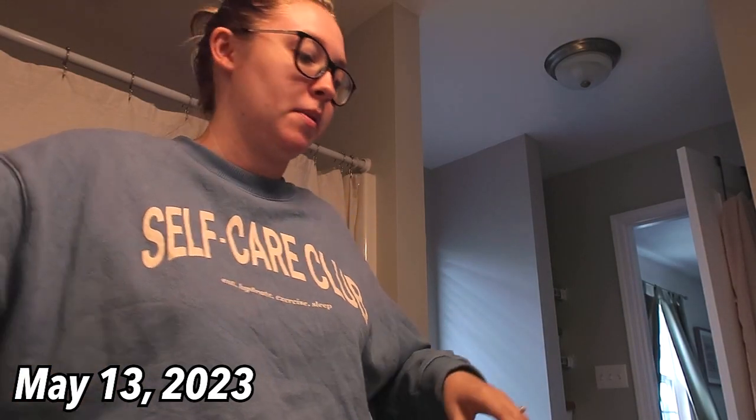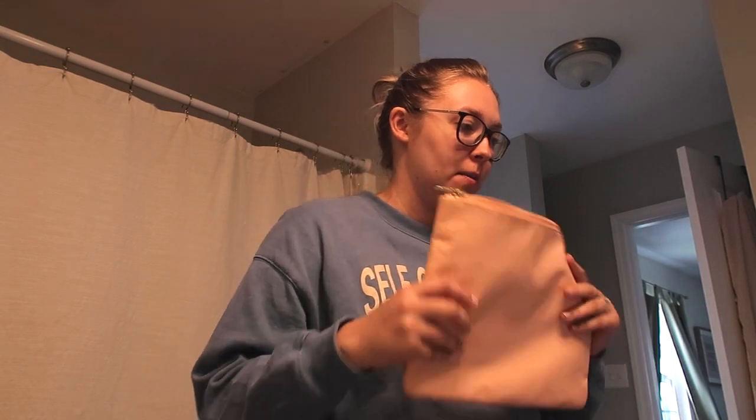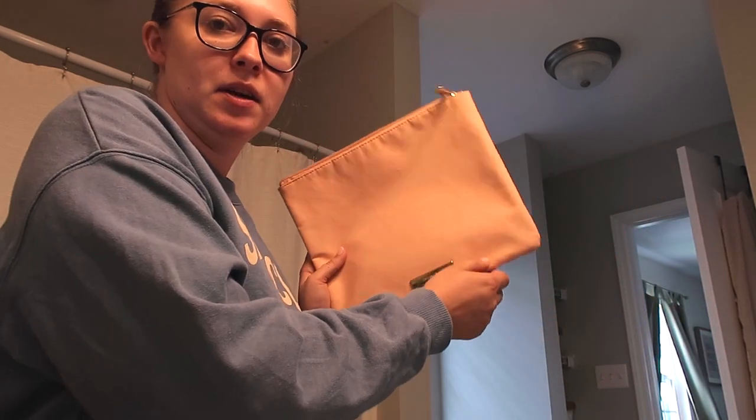Day, and I'm gonna pack the toiletry stuff because if I ended up forgetting to buy any of it, I want to be able to buy it, and then I won't be rushing tomorrow when we leave. So I'm gonna start packing all that stuff. I have this big one for toiletries.